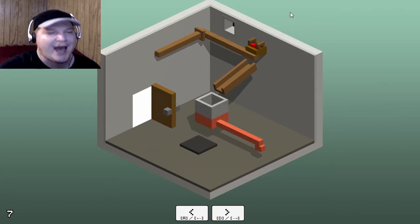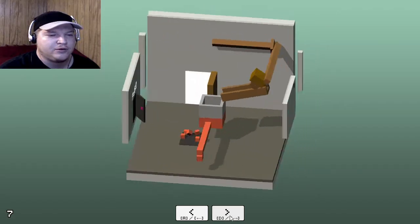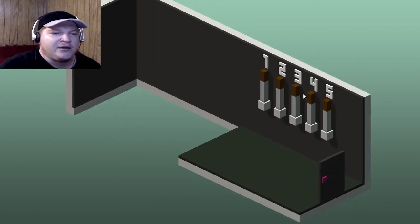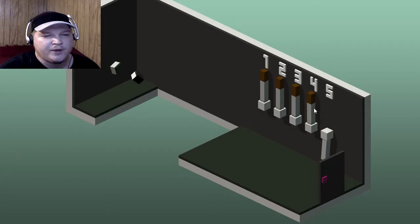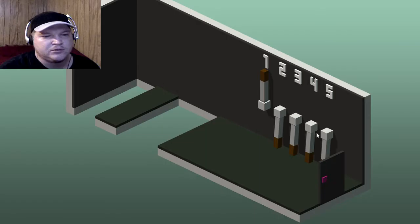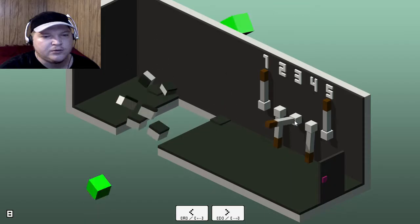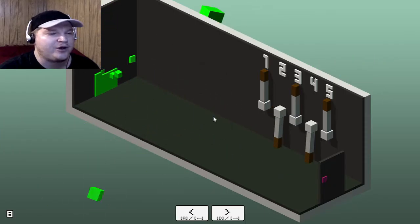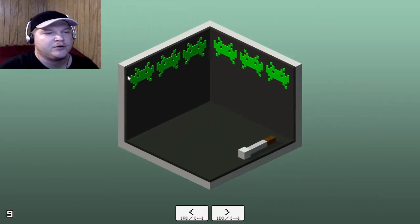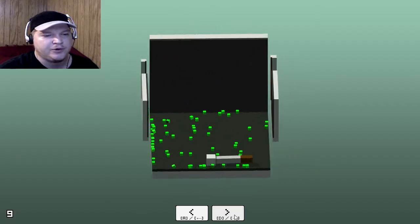Machine isn't locked yet. Ha! There we go. I'm guessing. Yep, that opened the next one. Oh, man. Back. No. Ah, hey, oh look, a door. It's a green door. What does a green door do? Oh, I know what to do with you guys. Click on them. You shoot them. Is there any more? Yep.